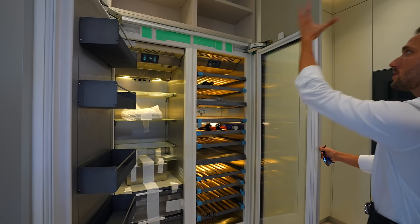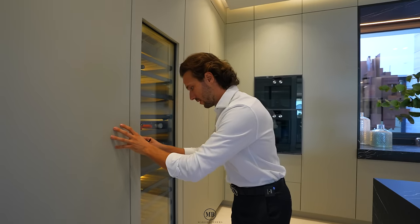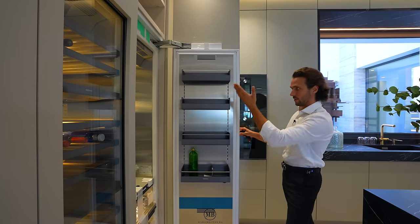And if you look at the dimensions, we're talking about a ceiling height average of 3 meters and 20 centimeters. So you do also have the correspondent cupboards and the height that come with it.